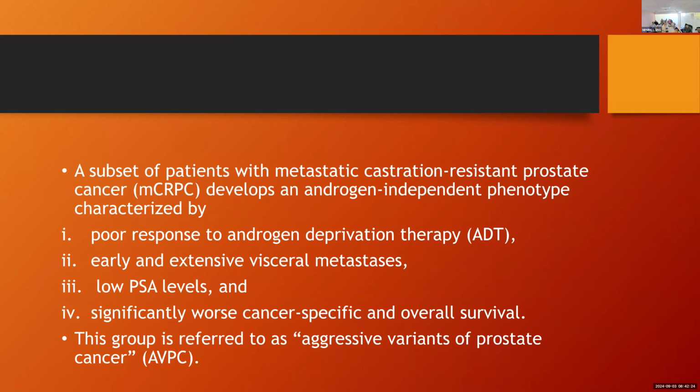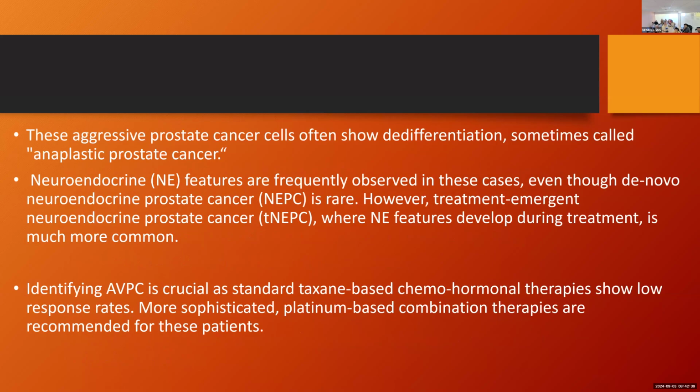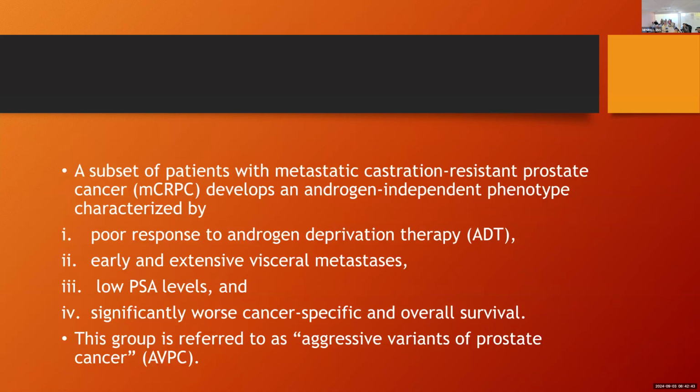Now we have a subset of patients with metastatic castration-resistant prostate cancer that develop androgen-independent phenotype, which is characterized by poor response to androgen deprivation therapy, early and extensive visceral metastasis, low PSA levels, and significantly worse cancer-specific and overall survival. These are known as aggressive variant of prostate cancer, AVPC. This is a very important terminology which has now come up, and we see it quite frequently.